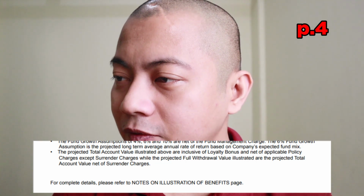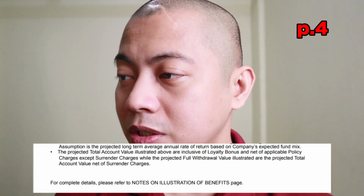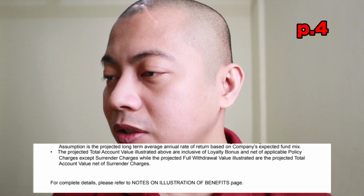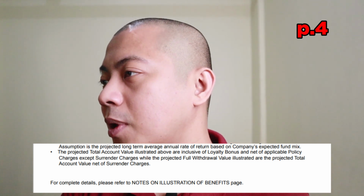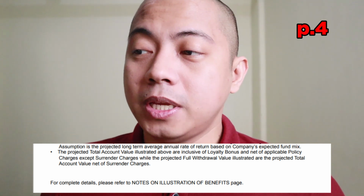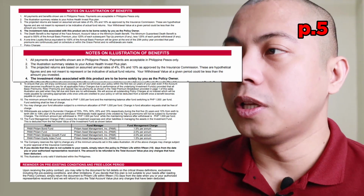The projected total account value illustrated above are inclusive of loyalty bonus and net of applicable policy charges, except surrender charges, while the full withdrawal value is illustrated are the projected total account value net of surrender charges. Total account value, full withdrawal value, and death benefit. The death benefit will increase only 20 years after. For complete details, please refer to notes on illustration of benefits page. So they have a different page for that. Page 5, notes on illustration of benefits.